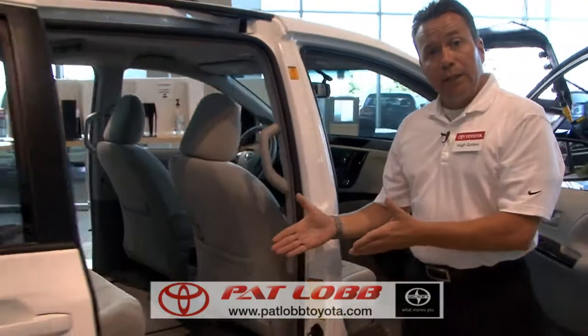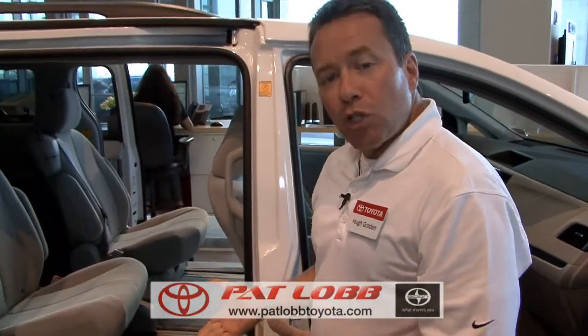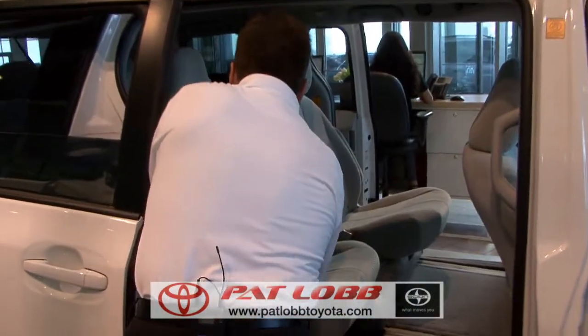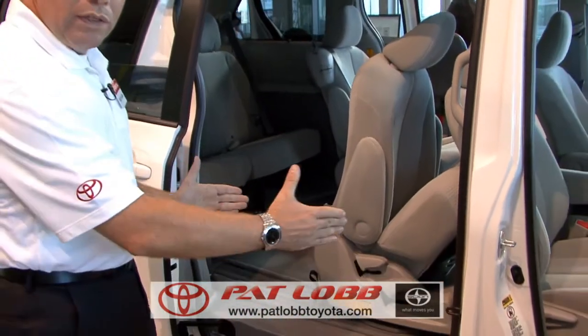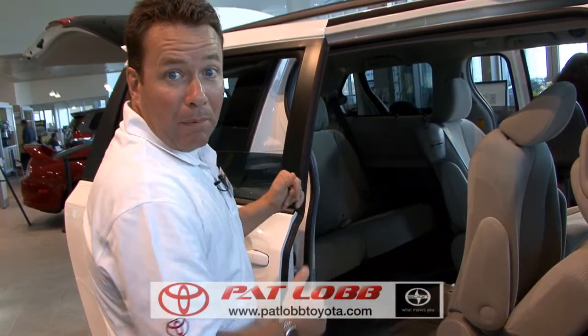Before I take this seat completely out, and I can take that other side completely out, I want to show you how easy it is to get into the third row. So what I'll do now is simply pull this lever. The seat clamshells and slides forward. Now I've got 23 inches of travel there, which gives me about 2 feet of capability stepping in.